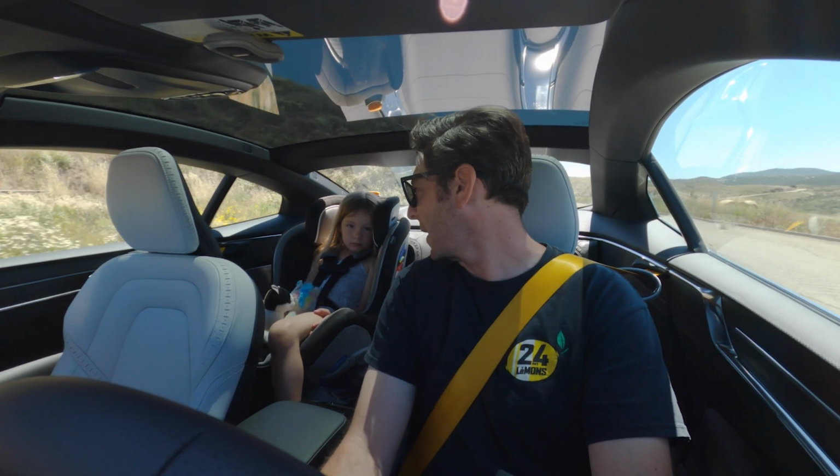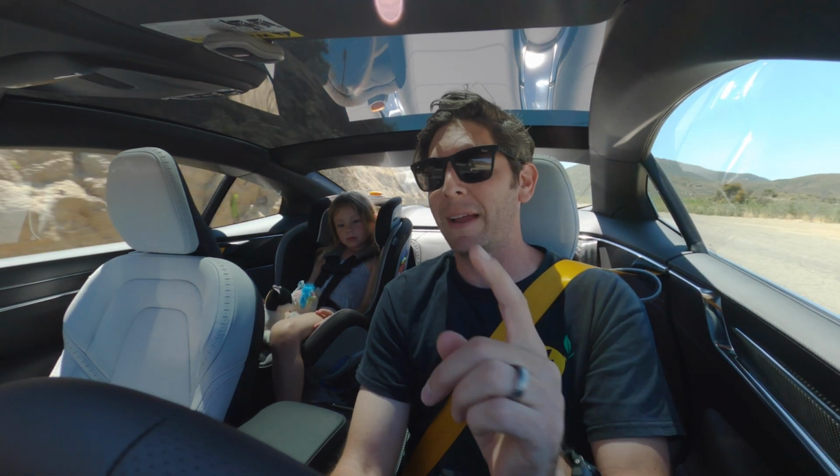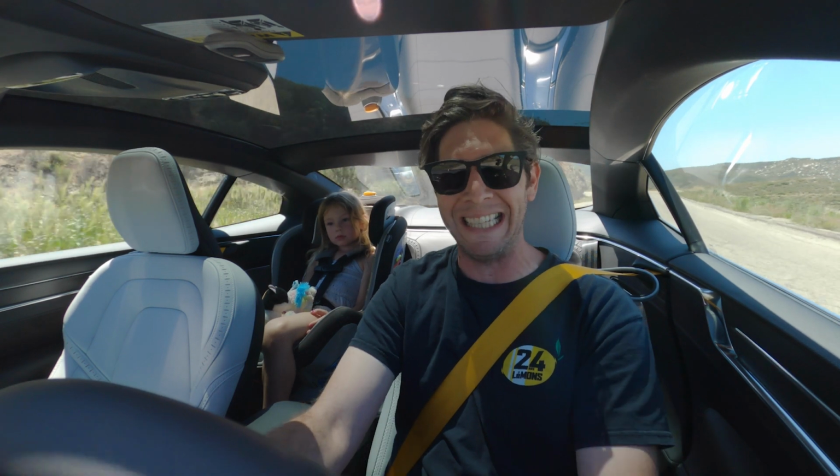How you doing back there? Are you comfortable? Okay, so it is possible to get comfortable back there if you're that size. If you're 4 going on 5, going on 16.